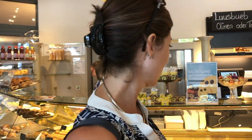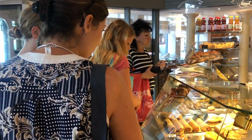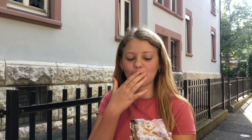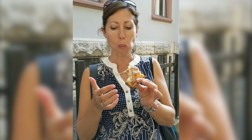I think I found a bakery that's going to sell the famous pastries. Okay, Chloe's going to try the Spanish Brötli that we tried. Let's see if you get the first dibs. I just got bread. Is there carrots? Mm-hmm.